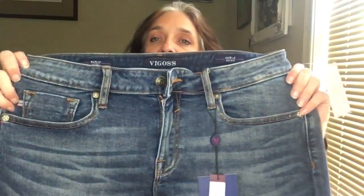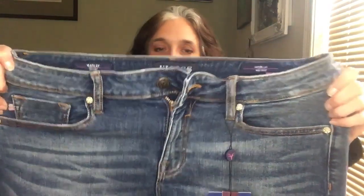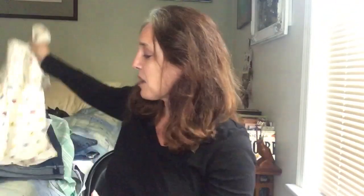Nothing I got in this entire box is $100, so everything's under $100, pretty reasonable. These are Vigoss luxury stretch, the Marley mid-rise, pretty classic. And with that one is a cute Madewell top. I think this is the most expensive item in the box. I think this is $78. It does have some cute smocking on the back. When it said embroidered, I guess that's the smocking, because I was expecting the flowers to be embroidered and they're not. But I look forward to trying that on.